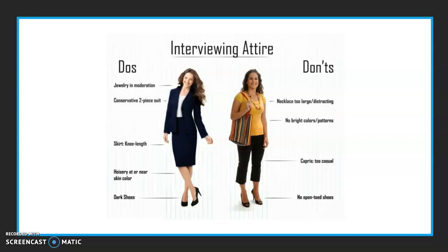So girls, here's another interviewing attire, do's and don'ts. You see she's dressed perfectly in the suit here. I think that's a black suit with a white blouse underneath. She's got jewelry in moderation, a conservative two-piece suit. That could be pants instead of a skirt. Notice the skirt is knee length. She's got on hosiery that's a skin color and dark shoes.